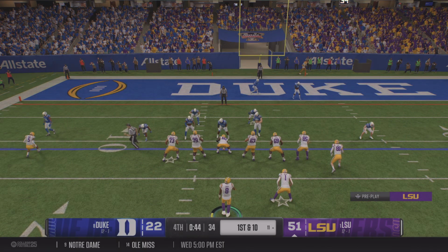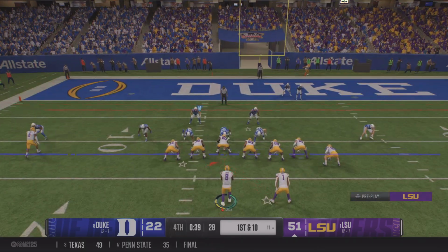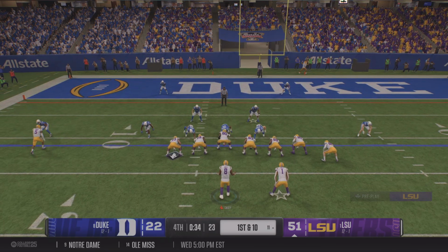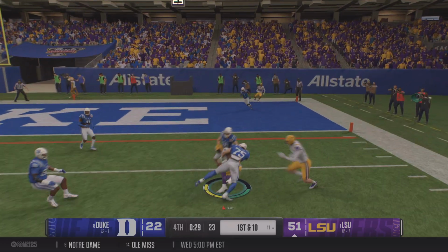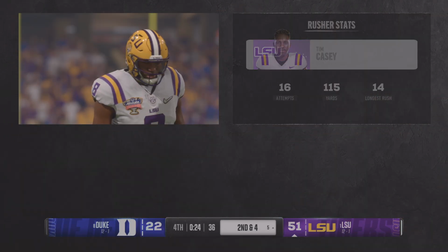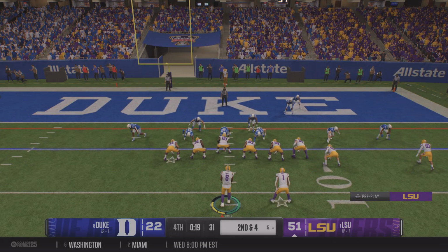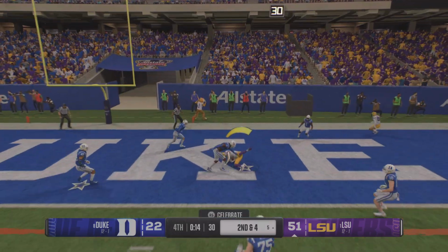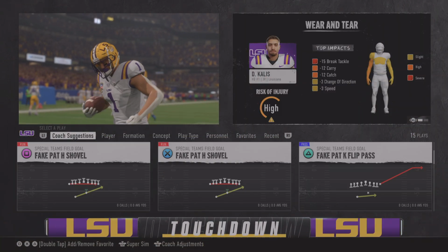LSU getting set with a 1st and 10 coming up. Here's the snap. Quarterback drops back. And they finally bring him down at the 5. Offense really threatening now. Chris, I love the patience here by the quarterback. He's waiting for something to happen downfield, but it's not there. Then you see the athletic ability to be able to pick up some good yards. Looking to the end zone. Touchdown, LSU. And this one is getting ugly.